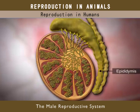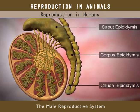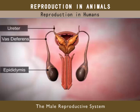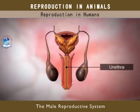The epididymis is a long, narrow, and highly coiled tubule present along the posterior surface of the testes. It is divided into 3 parts, and its function is to temporarily store the sperms and nourish them. The epididymis meets the vas deferens that ascends into the abdomen and curves around the ureter and loops over the urinary bladder. It extends backwards and receives ducts from the seminal vesicle and finally opens into the urethra as an ejaculatory duct.